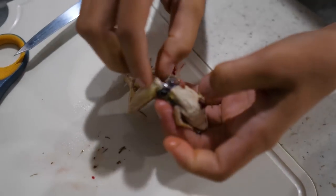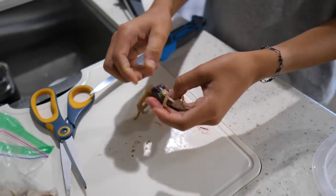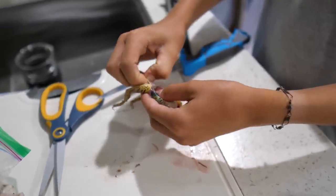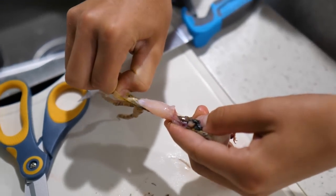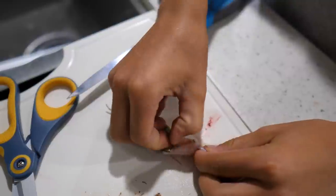And there you go. Now, the guts should stay in their little pouches, and you're just going to want to take the skin, not all the meat, take the skin of your frog and just peel it. Look at that. Peels right off. And it ain't no thing.